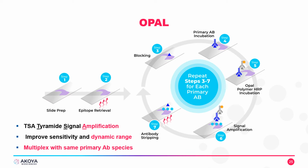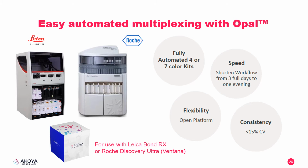And the first thing to do is really just to prepare your slide like you will do for any FFPE tissue section with antigen retrieval. And then you perform repetition of staining cycles every time marking a different epitope with a different OPAL dye. And as many as you would like to include in your assay. OPAL can be fully automated overnight or over 11 hours using the Leica Bond RX or also Roche Discovery Ultra. We have kits dedicated for automation, and it brings you really the speed, flexibility, and consistency one needs in a lab routine.